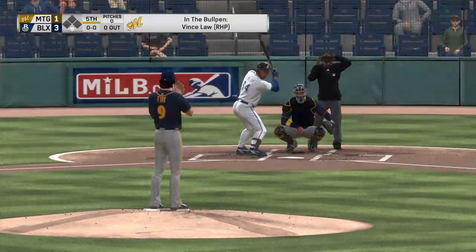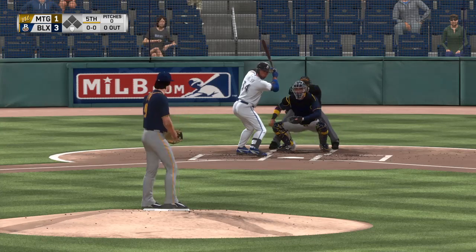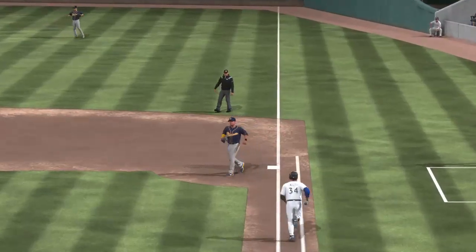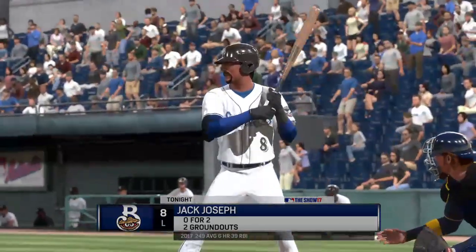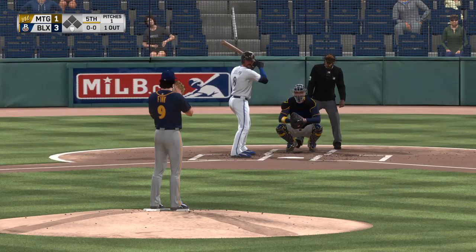Ready for another shot now. John English, a hit in 2 tries so far. This is on the ground over to first, and he'll step on first for the out. 3 unassisted. So striding forward now, Jack Joseph. He comes in 0 for 2 thus far.